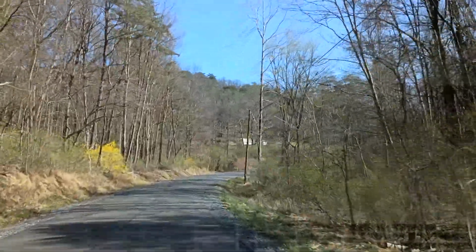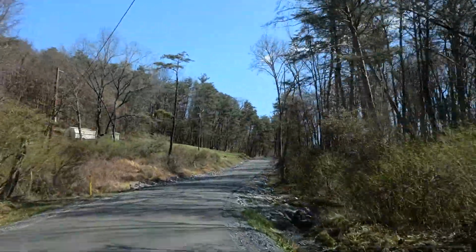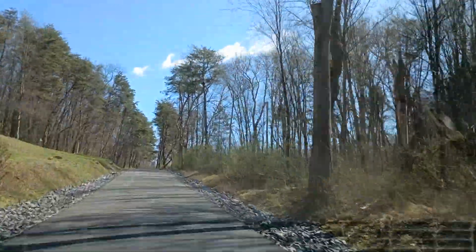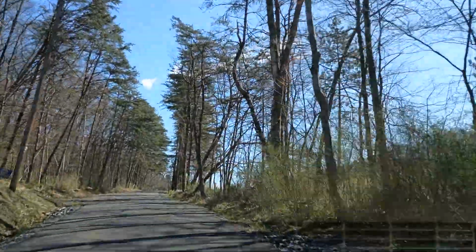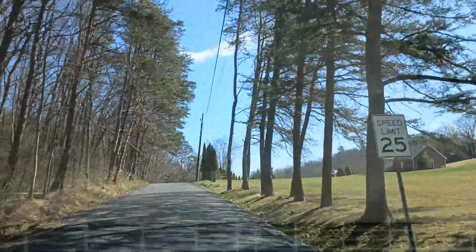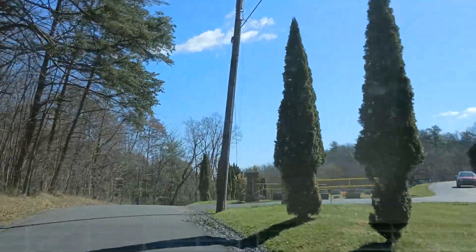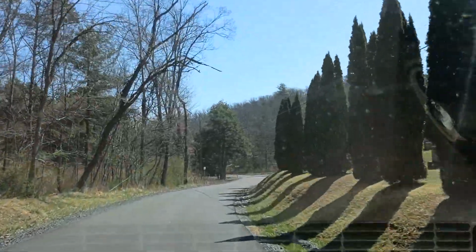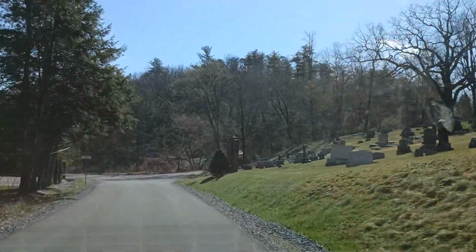Up here would be St. Agnes Cemetery. Would be on the right here, St. Agnes Cemetery. Oh, somebody's in there. Then there'll be, I think it's a Jewish cemetery down below here, down on the left, down the bottom here. But I'm not going to worry about the cemeteries.